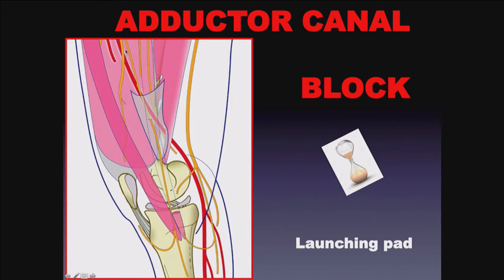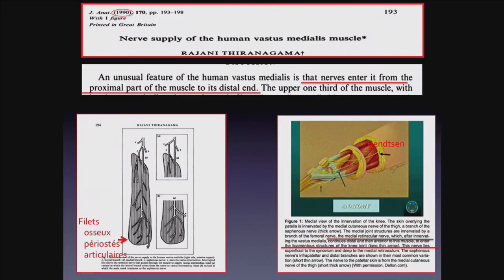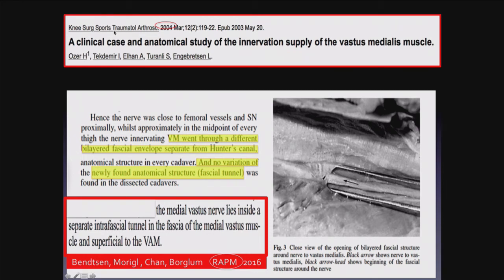So we were a few seconds ago here at the level of the femoral triangle, and we are entering here at the level of the, I'm sorry, I have missed one slide. And while looking to this vastus medialis nerve, this nerve has its own pathway. It doesn't follow at all the saphenous nerve. It is in its own way away from the saphenous nerve. This has been described here in this paper and has been confirmed by Thomas Benson here in several papers.